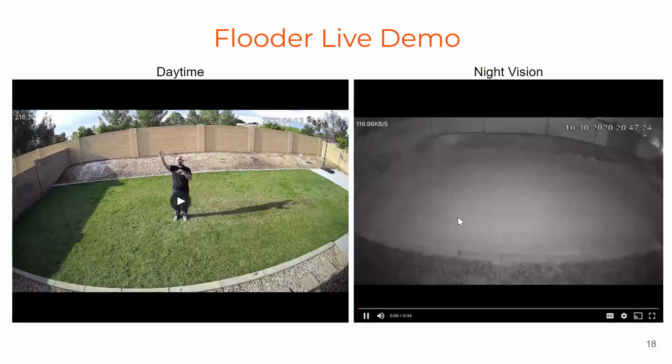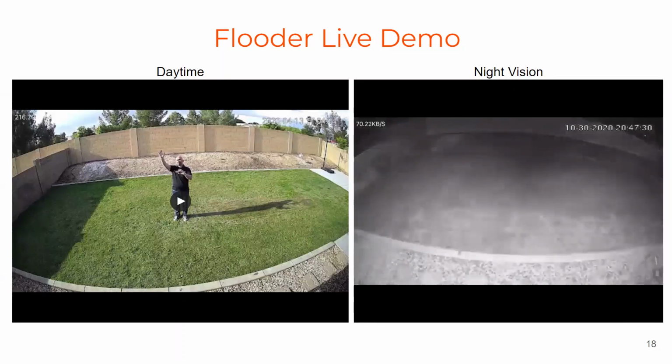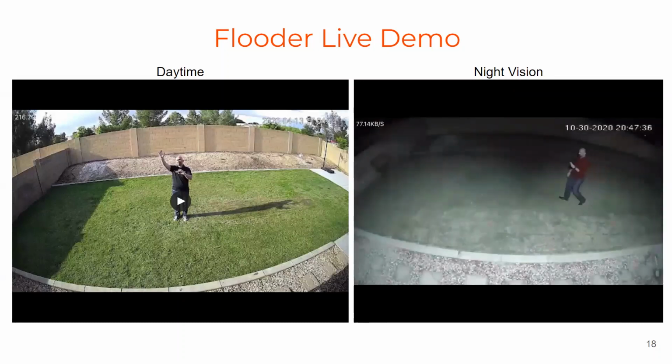Let's go with a night vision so you can see the floodlights light up the scene here. So as you can see, as soon as it captures motion on its PIR detection, it illuminates the scene. And again, it's a 3000 Kelvin soft white light.